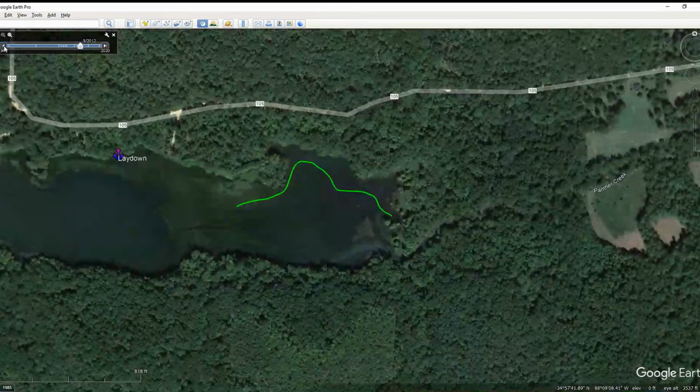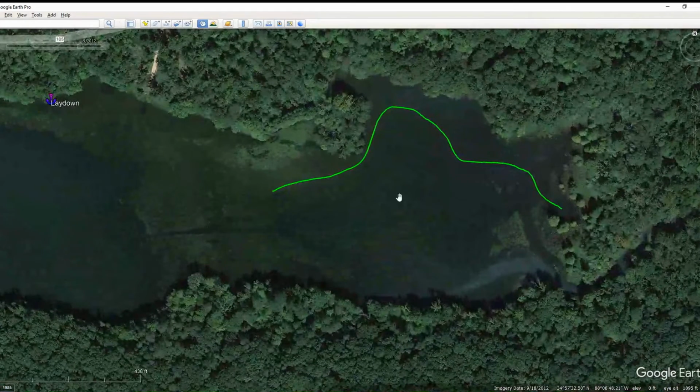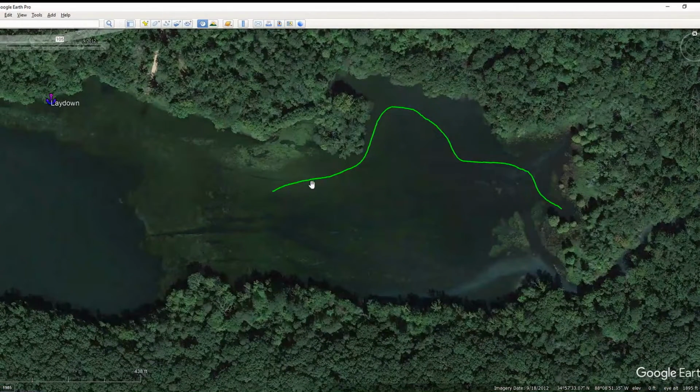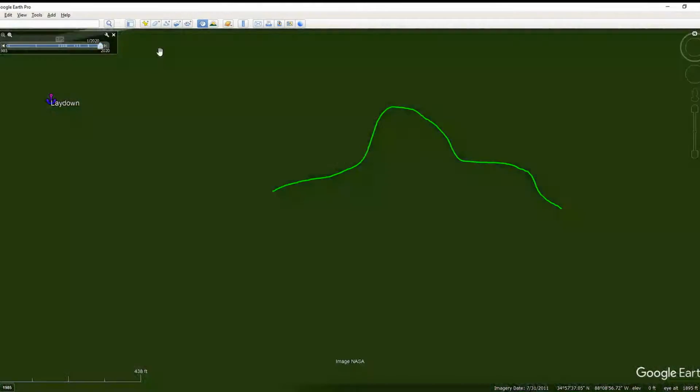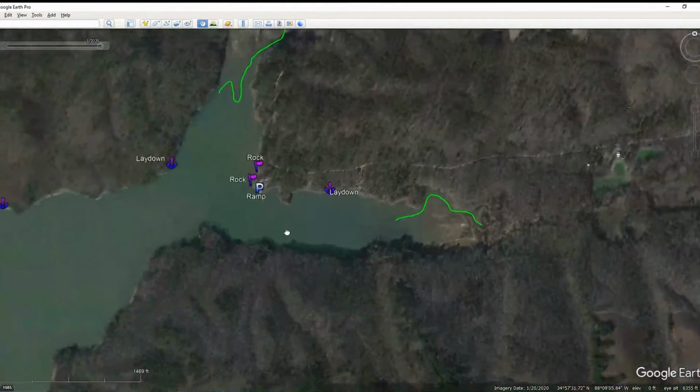This is 2015. Let's go to 2012. You can tell this is a flat. It's got a lot of vegetation and stuff like that. So that could be a really good spot, especially if you've got vegetation back there, because you're going to have a break where that little channel is, and that could be money. So, all right, let's keep moving back and see what else we can find.